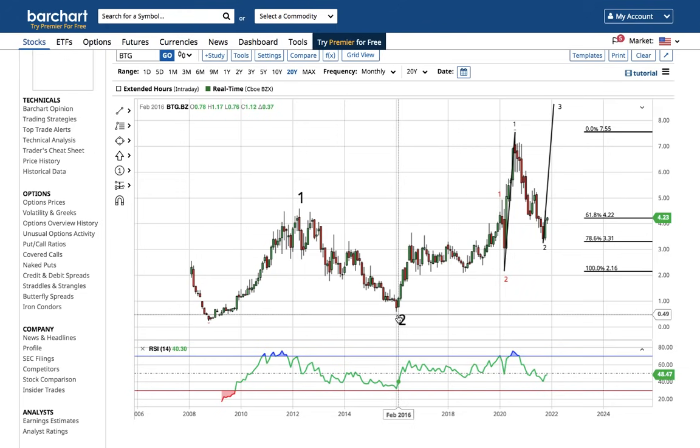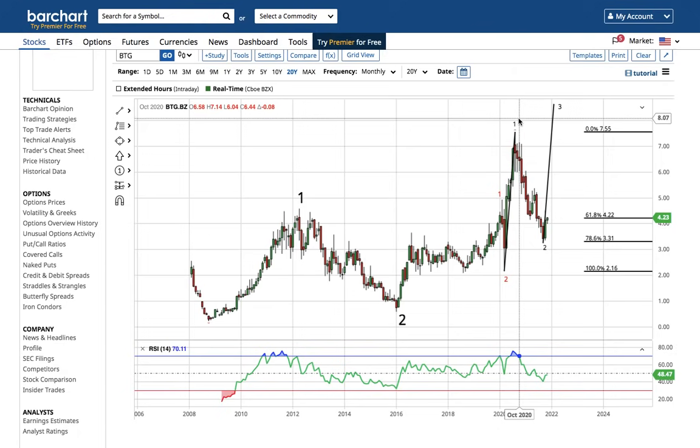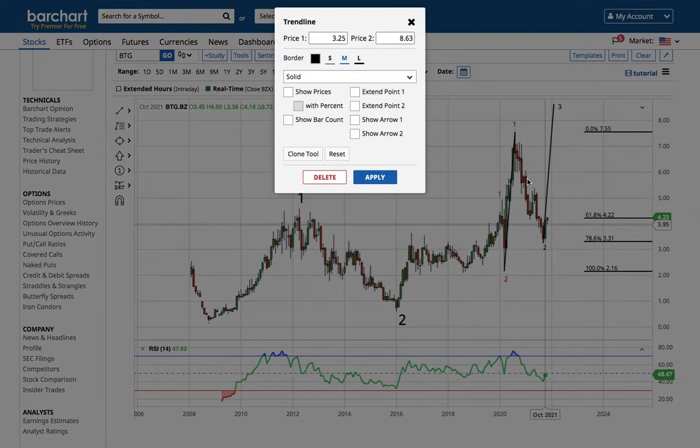I don't think we go below either, but I think this is a wave 1 and a wave 2 that ended at the 78.6% retracement. So we'll hold that low and go the length of wave 1, placed at the wave 2 low again, for a minimum wave 3 target, which is about 8.63.